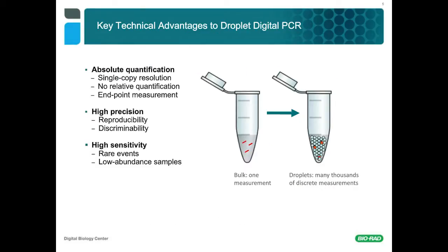The key technical advantages of ddPCR include the following. First, absolute quantification. There is no standard curve, and we have a readout in copies per microliter. And because we read at endpoint, there is less worry about PCR efficiency and increased resistance to inhibitors. Second, the high precision and reproducibility allows the ability to discriminate small differences in gene copies. Third, high sensitivity enables detection of rare events, for instance, cancer mutations, virus, and relevant to today's talk, genome editing events.